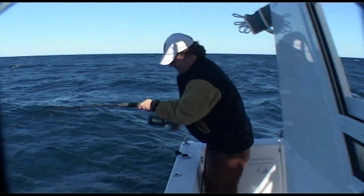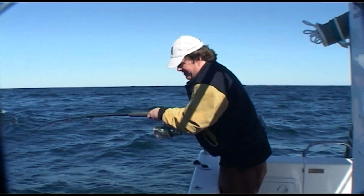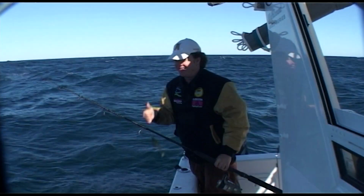And mine's just pulled the hooks. But there you go, great illustration of sport fishing in Perth with lures. I don't even have to bring him on board and waste any energy. This is great.